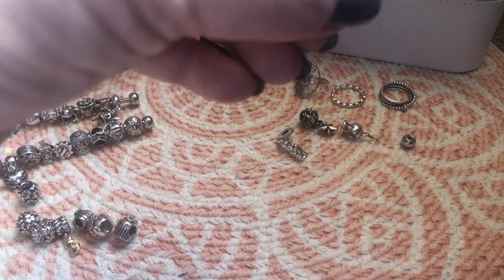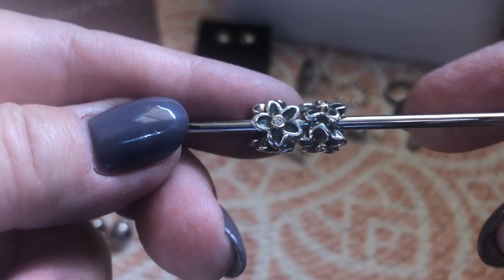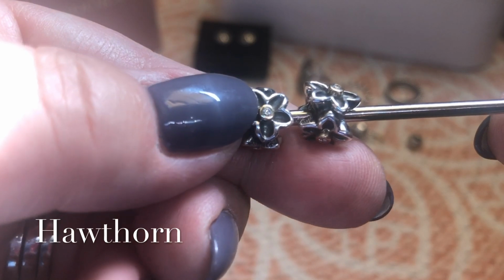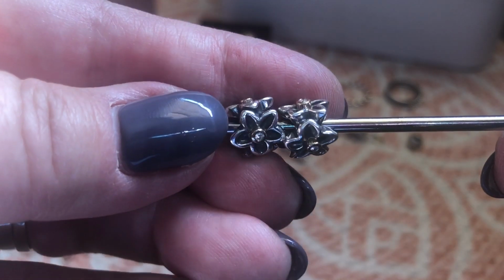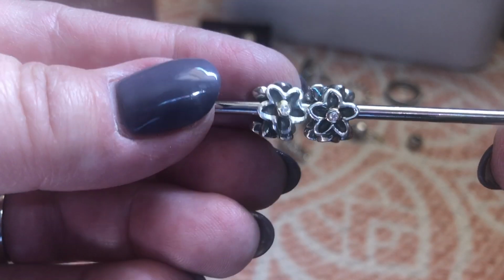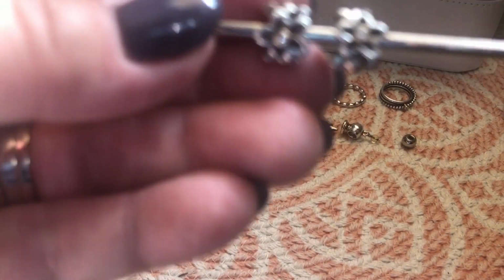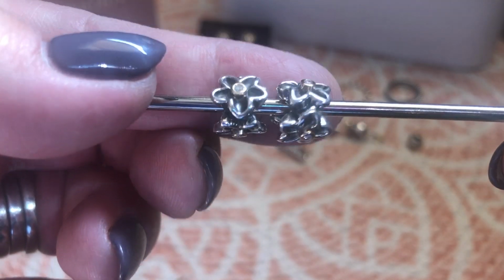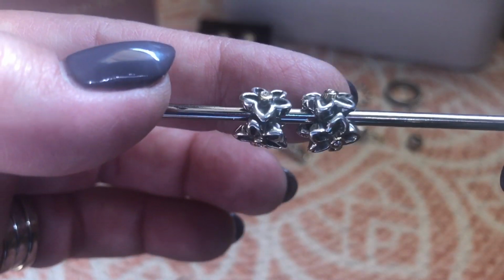The next charm, I don't know the name of this. Once again, I'm going to put the names down below. And this is also an oldie but goodie. It's a beautiful oxidized charm with these little flowers. And you have these little 14 karat gold settings in each of the flowers. I think there's 1, 2, 3. Is it 3? Yeah, 3 flowers. And I was happy that I was able to get 2 of these. Once again, this is very pretty. I love to put this on any type of two-tone bracelet or an oxidized bracelet as well.